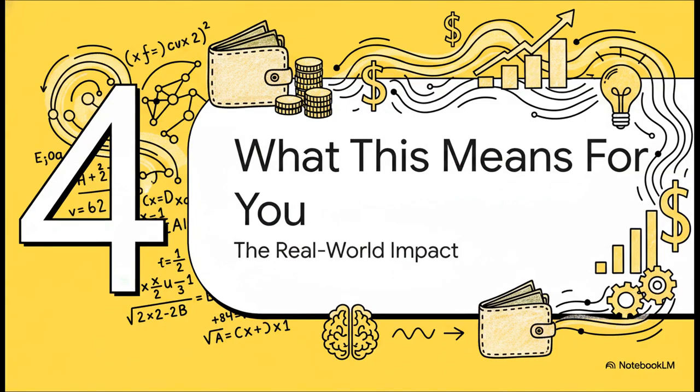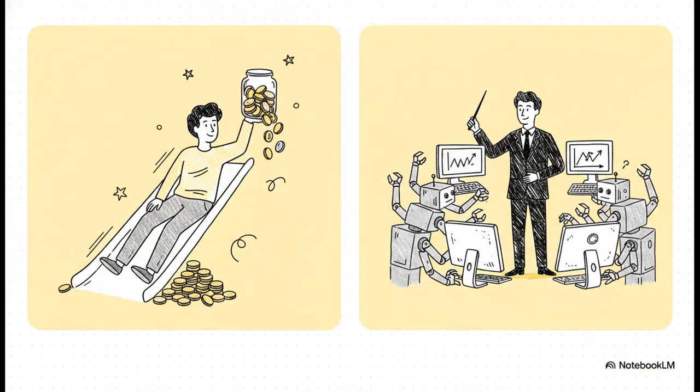Which brings us to part four, what this means for you, the actual real-world impact. So the practical implications here really depend entirely on who you are. For individual, everyday investors, you get a much smoother ride. We're talking stable prices, much lower spreads, and reduced fees. But for professional traders, well, those old-school button-clicker jobs are just completely gone. They've had to evolve into what's now called AI orchestration and model supervision. Ironically, the real wolves of Wall Street today are essentially just algorithm supervisors.